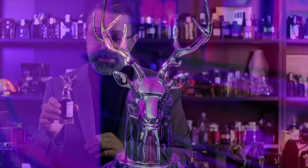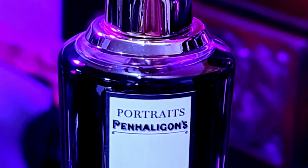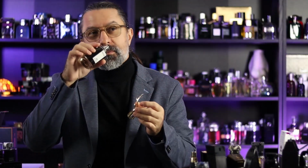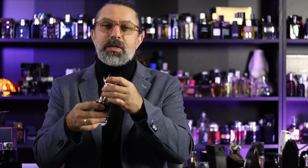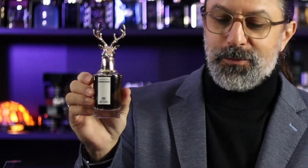Another cool bottle with a top-notch gentleman scent is one by Penhaligon's, created by Alberto Morillas. This one is a top-notch wood and brandy fragrance with a barbershop sort of scent. It's soft, it is creamy, it's beautiful, and look at this gorgeous buck on here. Now, unfortunately, this one will set you back $1 or $2.